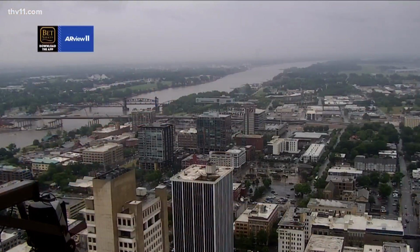And speaking of safe and sound, Nathan, should we be prepared for any severe weather? I love the sound of rain, Jurnee, and it has been raining quite a bit. There's a potential we could see some strong storms in East Arkansas and Southeast Arkansas this afternoon into this evening. More on that forecast coming up.